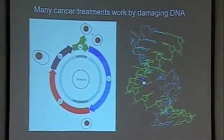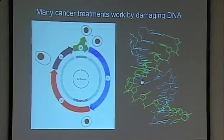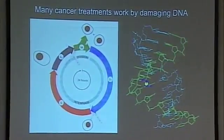Now, as I said, they work by damaging DNA. This is cisplatinum. And this is an example of a drug that works because it binds to DNA and damages it.